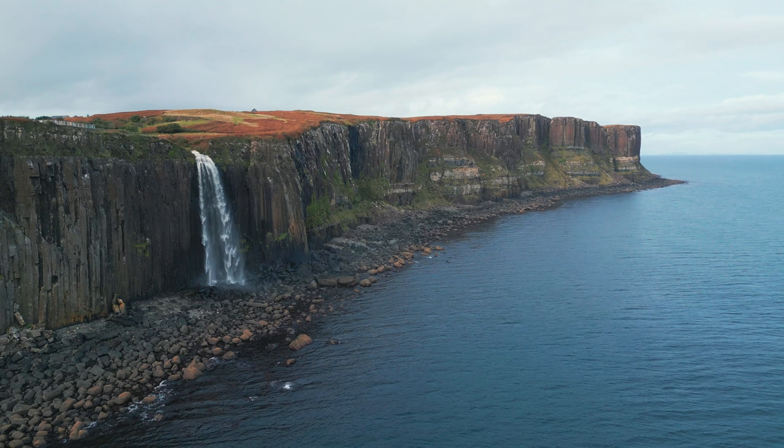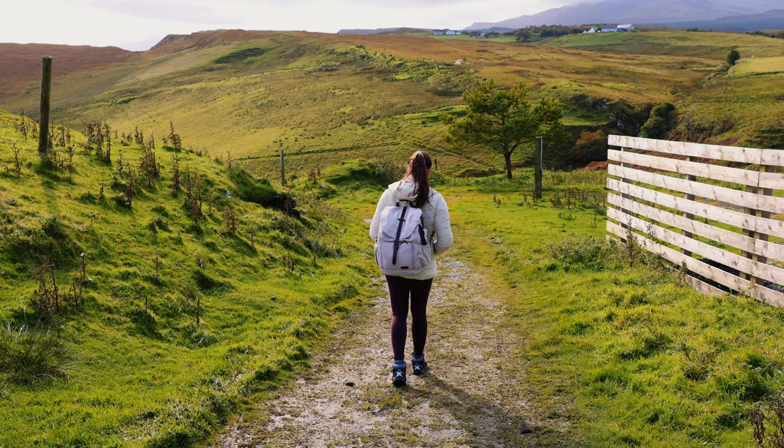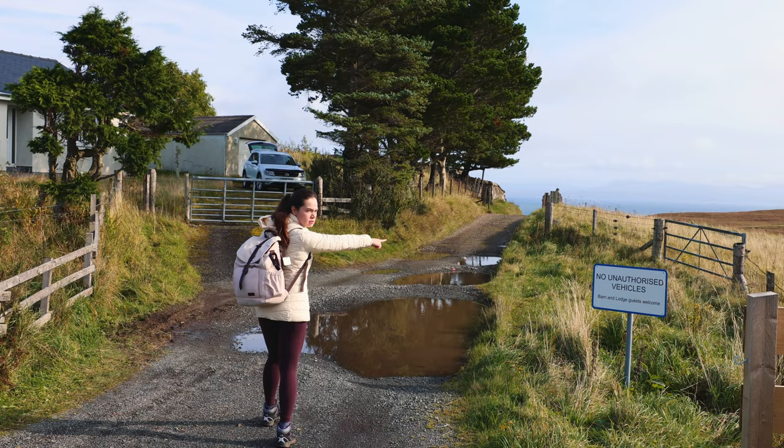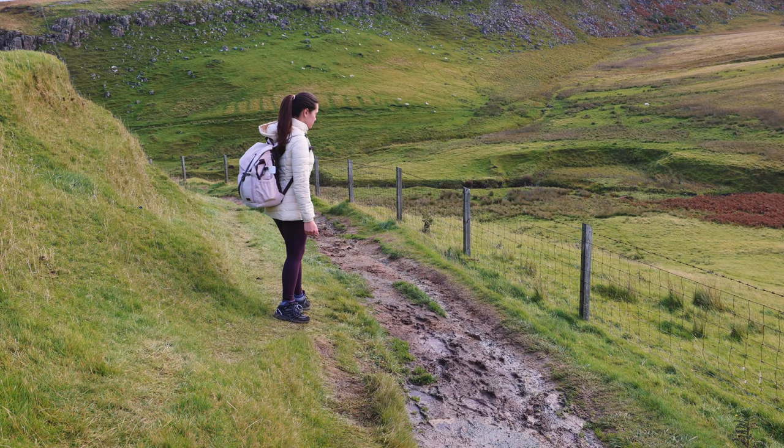Just 5 minutes south is the most underrated spot on this list, the Brothers Point. There's a small dedicated parking lot just across the main roadway, and a private road leads the trail to a completely off the beaten track area. The muddy trail ends along the rocky shoreline where you'll find prehistoric dinosaur footprints and an uncharted landscape.